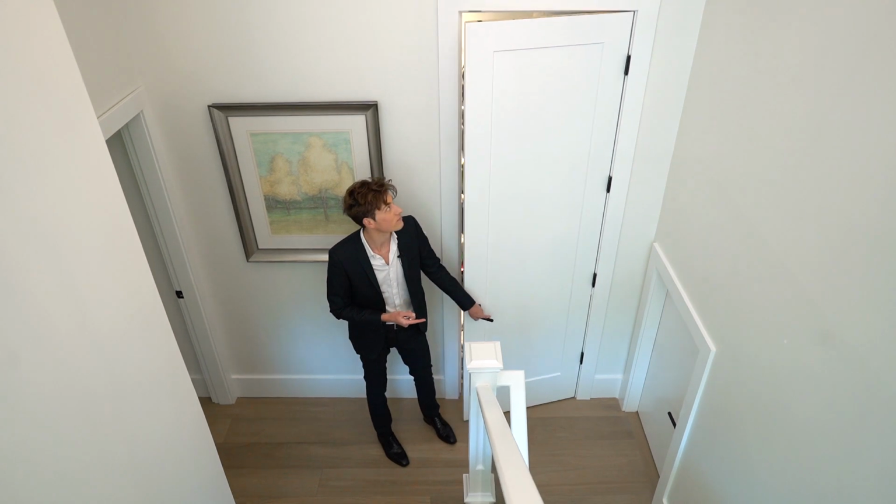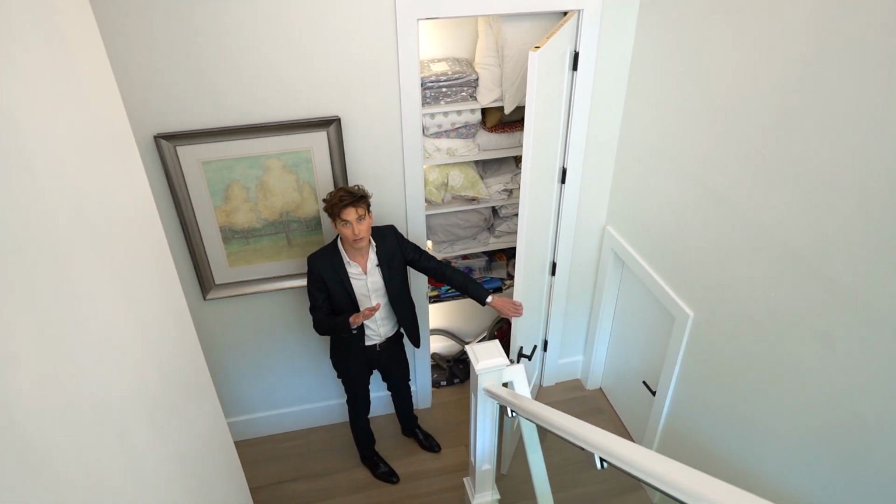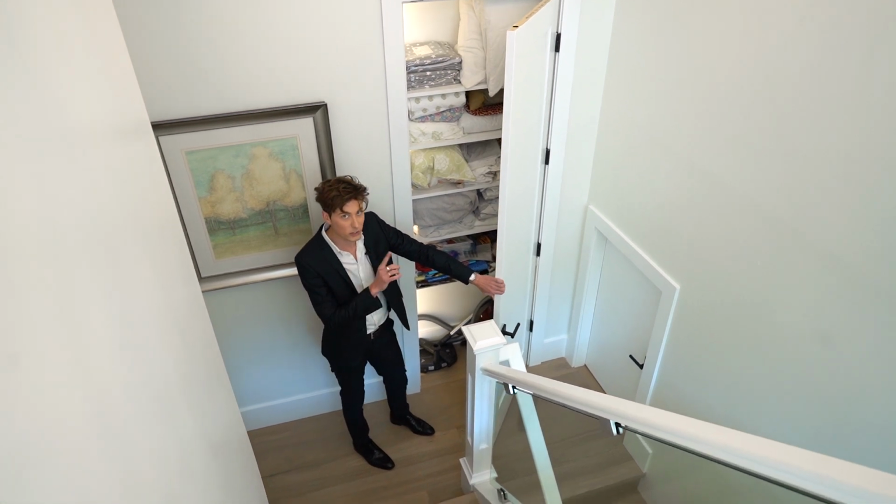This is a linen closet. They wanted to maximize every bit of space that you can get, and we all love good storage. You can never have enough good storage, especially for things like linen.